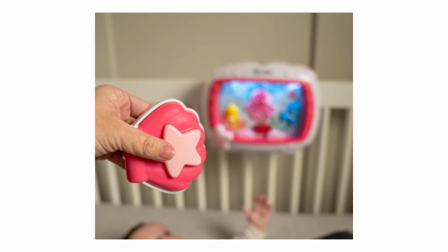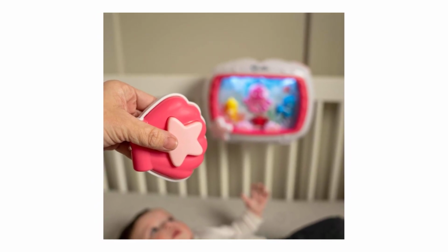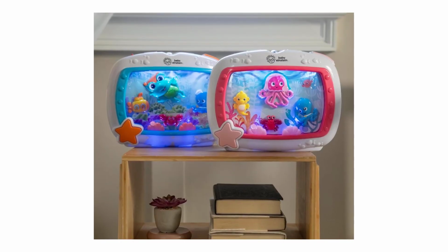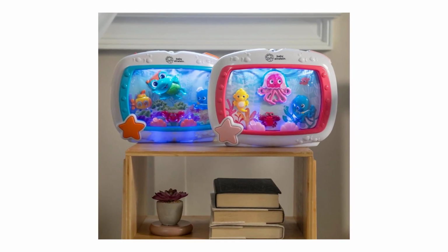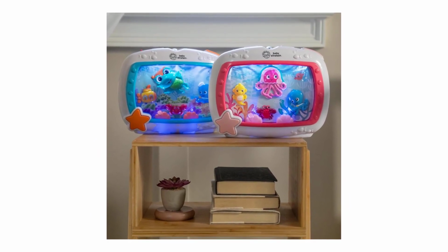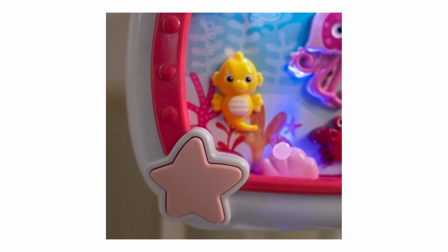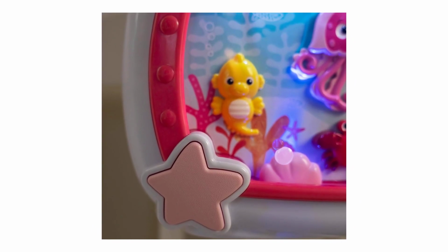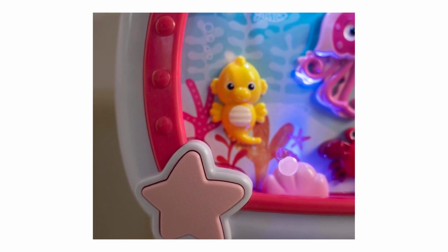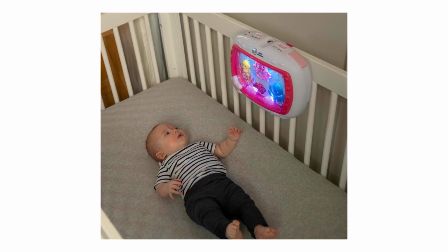The design is adorable and functional, with 25+ minutes of melodies and ocean sounds, plus a drift-off feature that gradually dims the sounds and lights to help lull your baby to sleep. It easily attaches to most crib rails or can sit on a nightstand. The remote control feature is a huge plus, allowing parents to adjust settings from up to 12 feet away. However, it does require batteries. Not included, so you'll need to keep that in mind for long-term use.